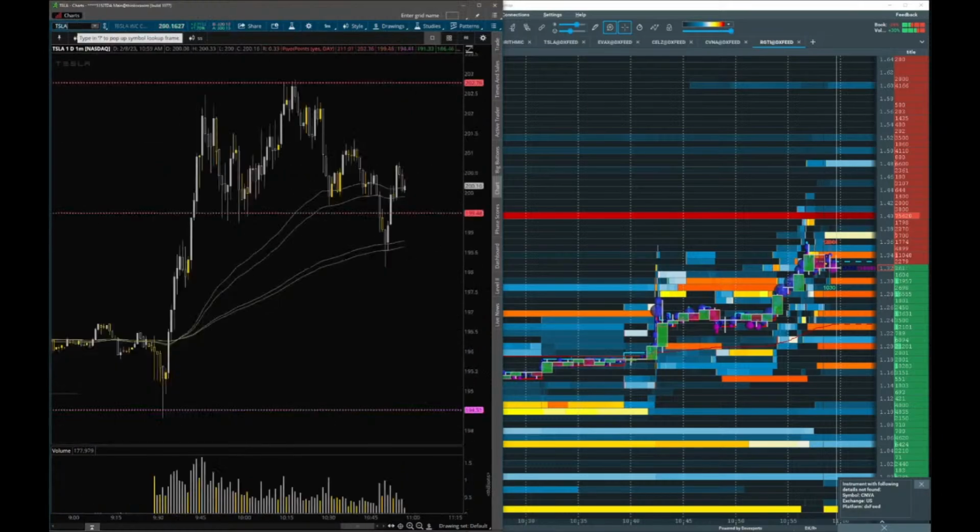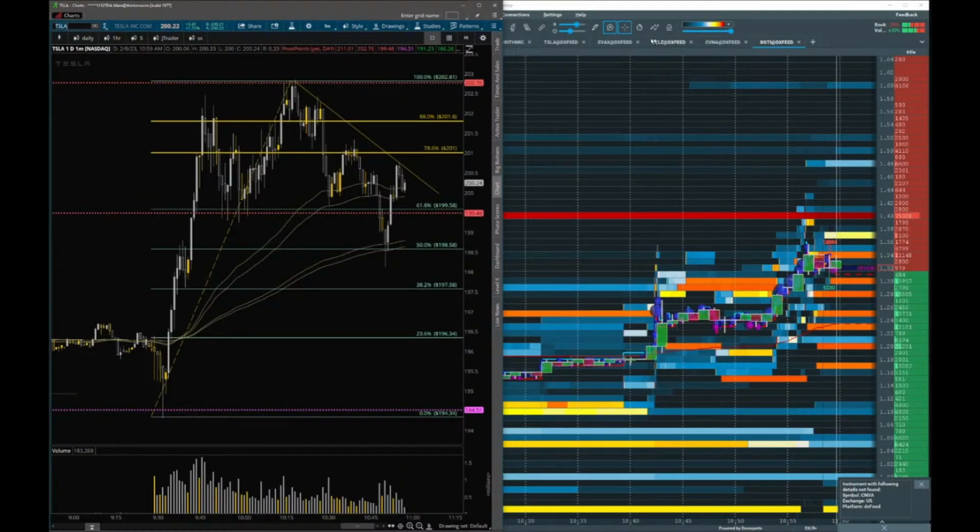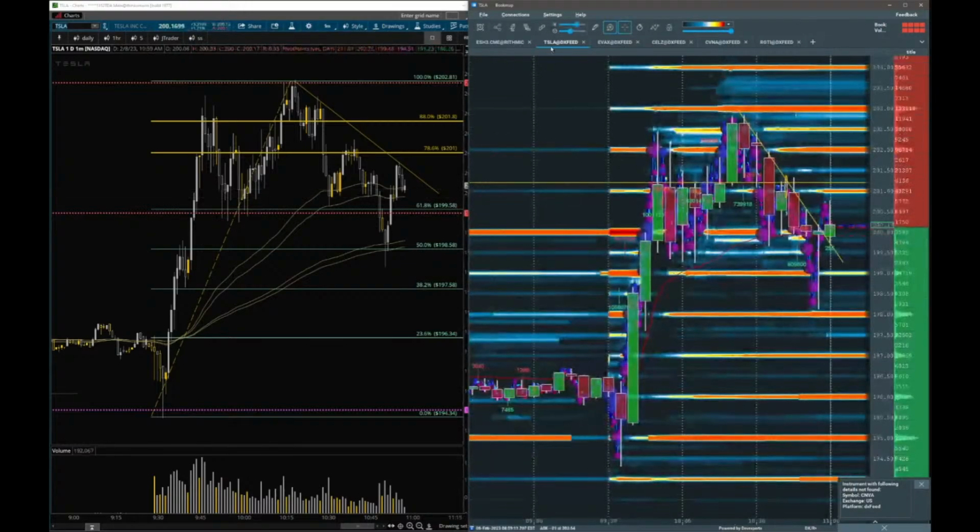Very slow for now. Not that interested. Getting back over here to Tesla, main one of the day.